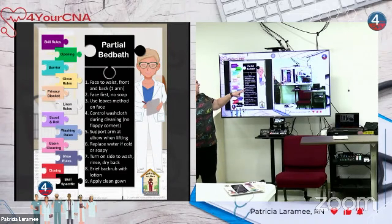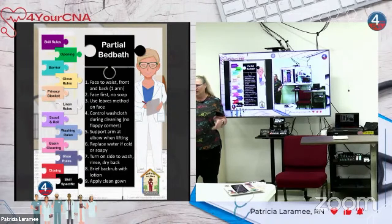We want to control the washcloth. You want to support the arm at the elbow when lifting. We've heard that like 16 times today, right? We want to replace the water if it becomes cold or soapy. Well, that just makes sense. Anybody want to be washed with cold water? Okay. We're going to turn the patient on their side to wash, rinse, and dry the back. So when we turn them, where do they need to be? Middle of the bed. We're going to give them a brief back rub with lotion, and then we'll apply a clean gown.